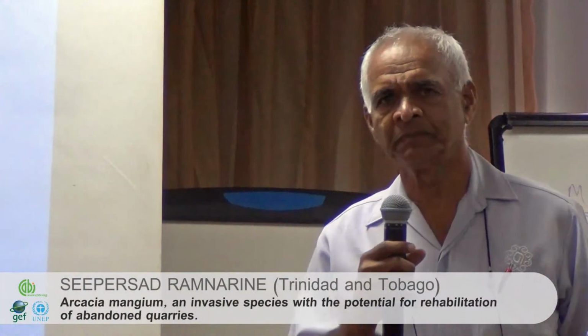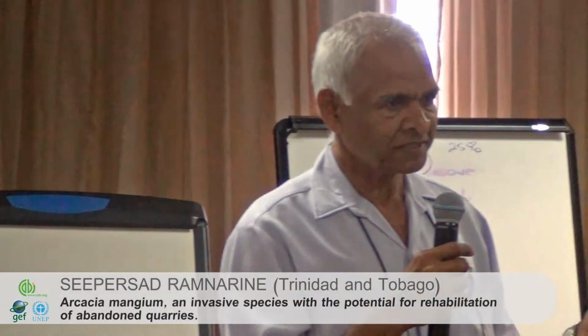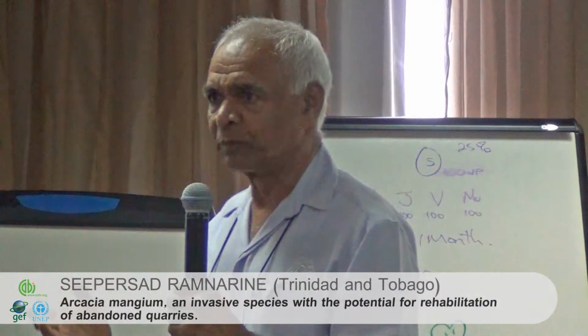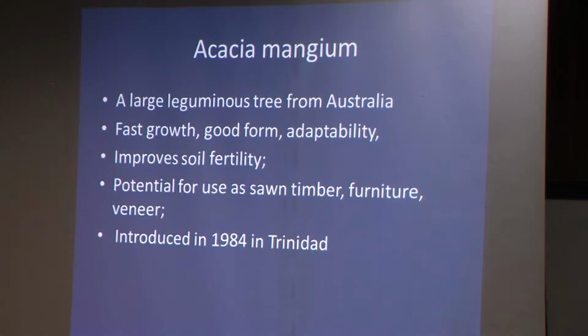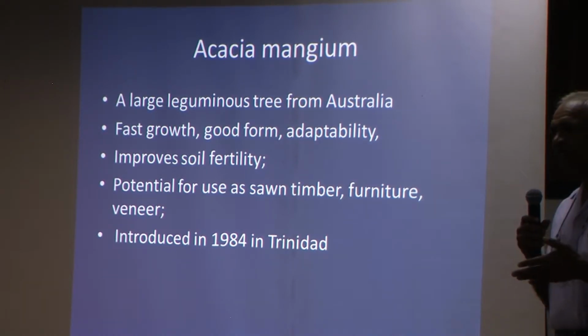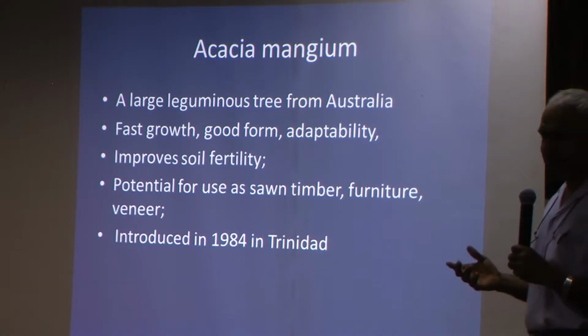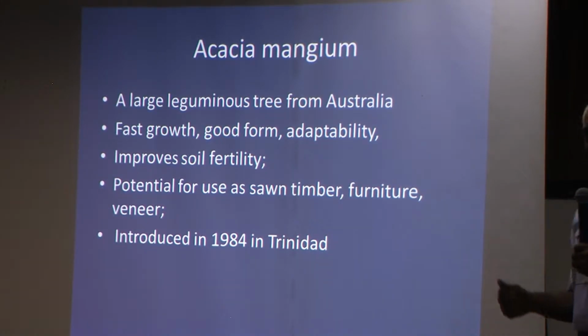Acacia mangium, everybody knows that it is invasive. Across the globe it is, all right? In 1979, the National Academy of Sciences recommended this as a plant to be tried for its foraging and timber properties, all right? It's a large leguminous tree from Australia. This thing does grow like crazy, all right?